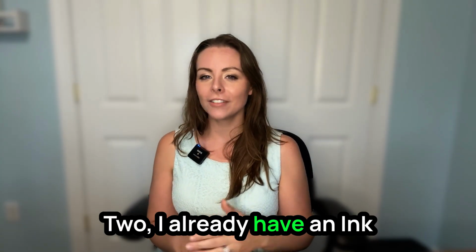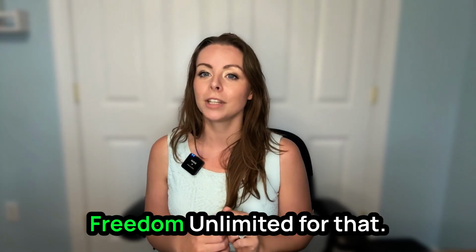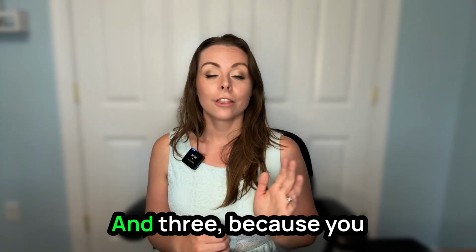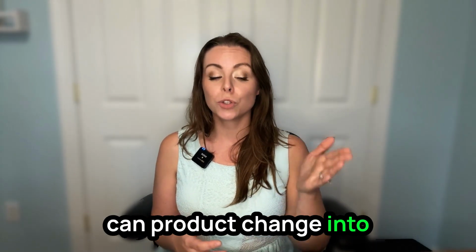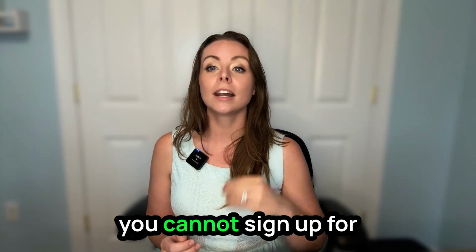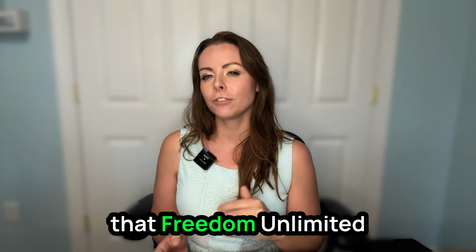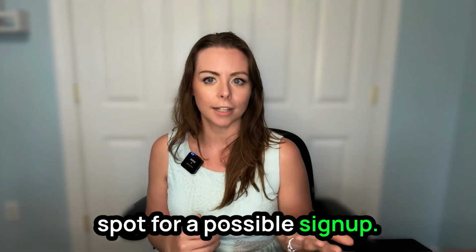Two, I already have an Ink Unlimited and other cards that earn at least 1.5x, so I don't need the Freedom Unlimited for that. And three, because you can product change into several of the same type of Freedom card, but once you have one of the flavors, you cannot sign up for that same flavor directly. So I'm intentionally saving that Freedom Unlimited spot for a possible sign up.